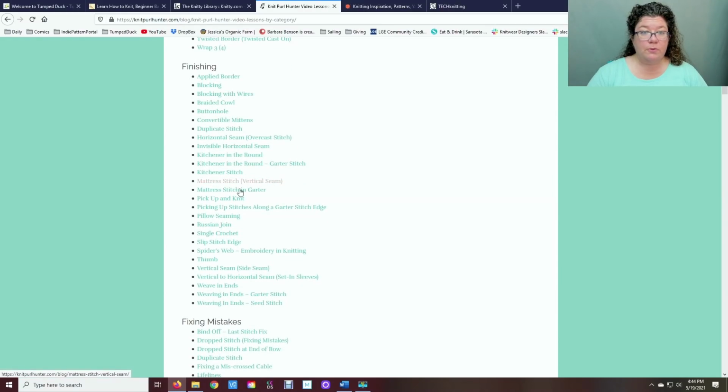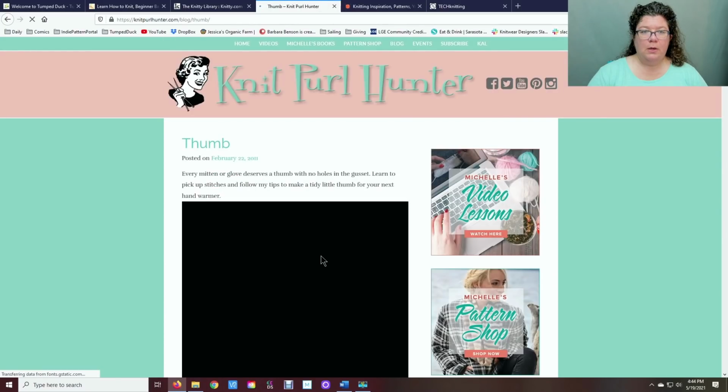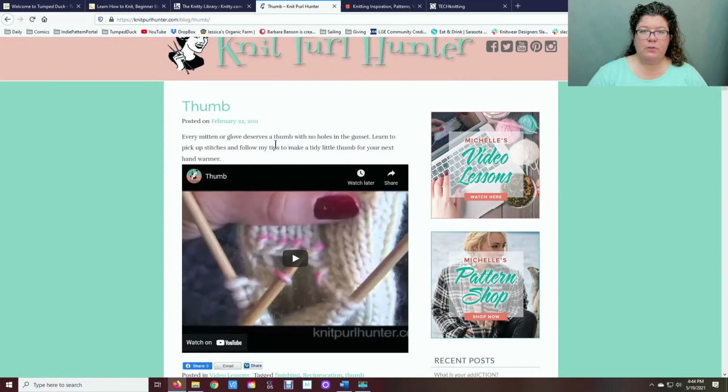Mattress stitch on a vertical seam, mattress stitch and garter, Kitchener in the round, garter stitched, regular old Kitchener in the round. Thumb. I don't know what thumb means. Let's see what thumb says. Here we go. Every mitten or glove deserves a thumb with no holes in the gusset. Learn to pick up stitches and follow my tips to make a tidy little thumb for your next hand warmer. So she's telling you how to do that.